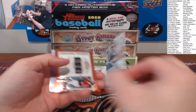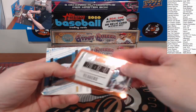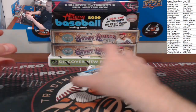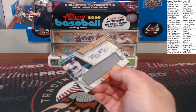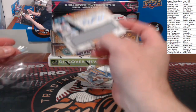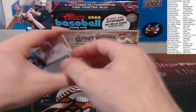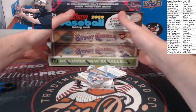All right, we are starting out with Davis Wenzel. College ticket, Adley Rutschman. Future Threads, Miami, Bryson Brigman out of 299. Going out to Miami Marlins, going out to Ruben. Congrats, Ruben. First hit with this. Welcome to the group. Congrats on the board. Let me get these out of the way.